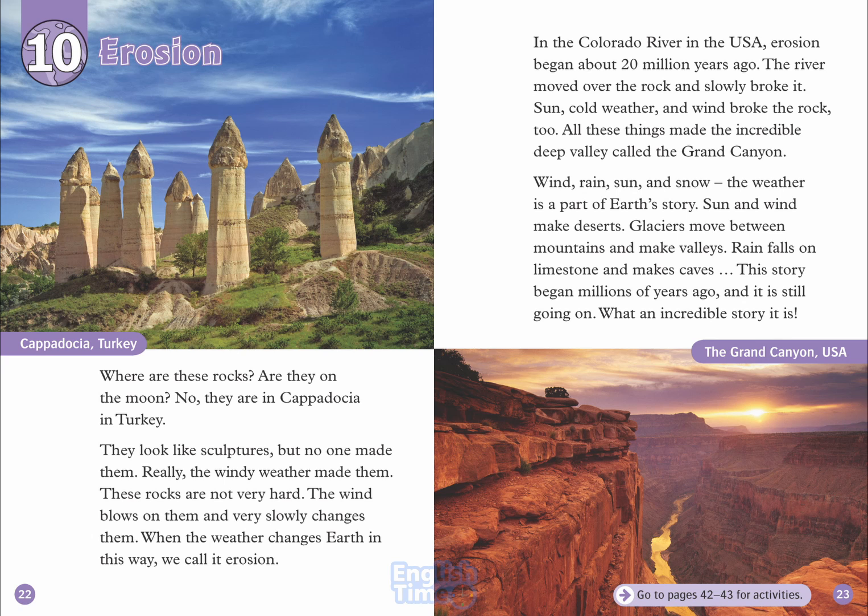These rocks are not very hard. The wind blows on them and very slowly changes them. When the weather changes Earth in this way, we call it erosion.